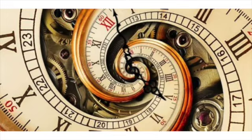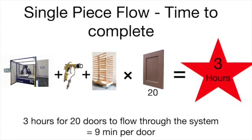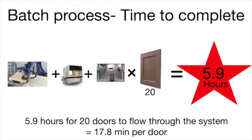Now let's examine the time. Doing this in a single piece flow fashion from start to finish was 3 hours for 20 doors, which is 9 minutes a door. Now look what happens when we got forced into batch manufacturing. It took 6 hours to finish the same amount of doors, which was about 17.8 minutes per door.